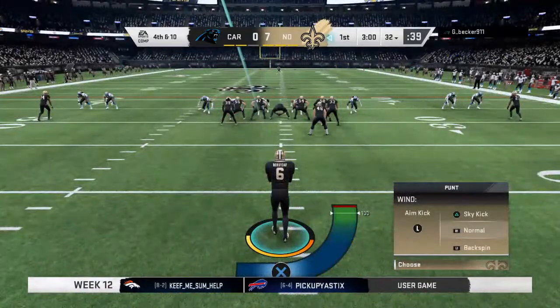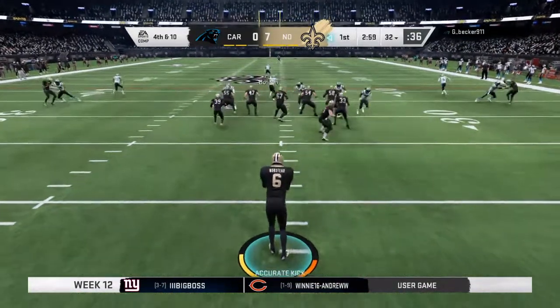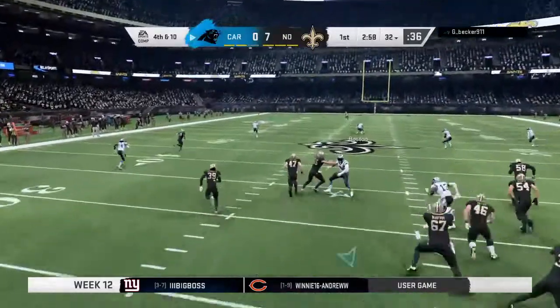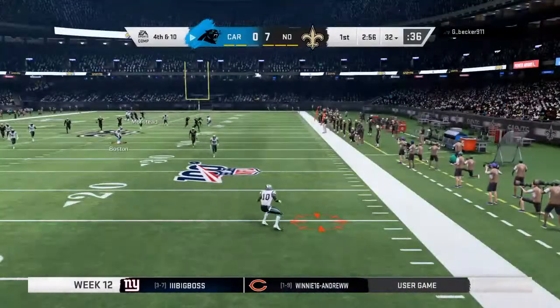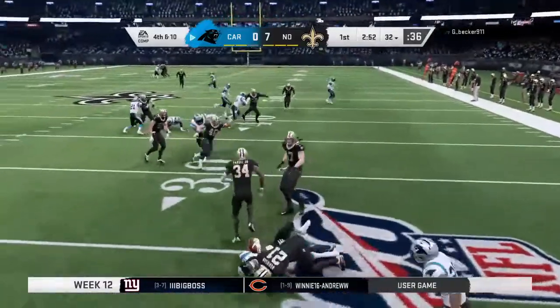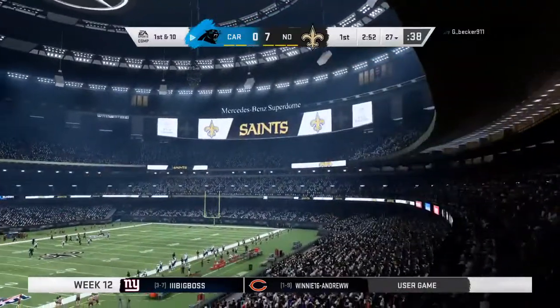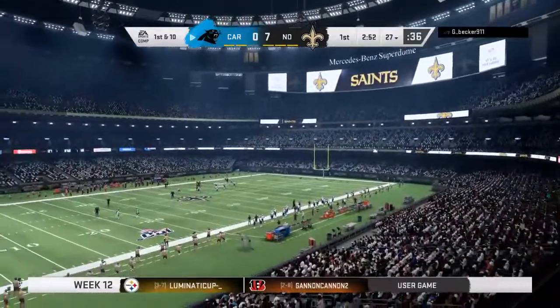Here's Thomas Morstead on now to punt it away on fourth down. They only punted twice in the win last week as he gets this one away. This is taken at the 15. 12 yards on the return that time. And the Panthers will take over now, first and 10.